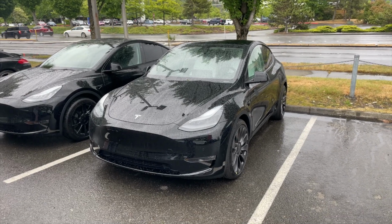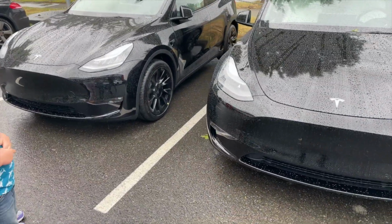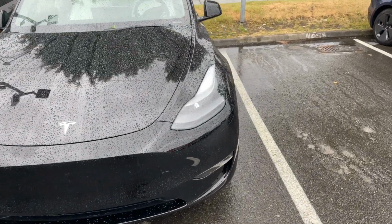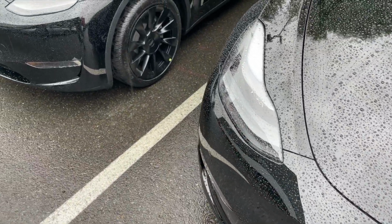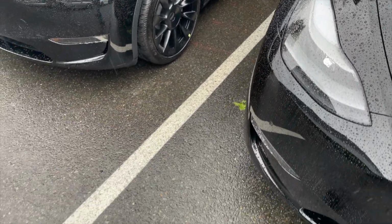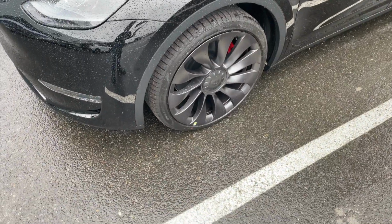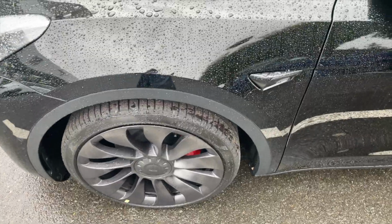All right, found it. Let's take a look at the front. Gaps look fine, and it's hard to tell in the rain. What a bummer. But I think it looks okay. Those nice 21-inch rims. I'll have to remember to remove that sticker.